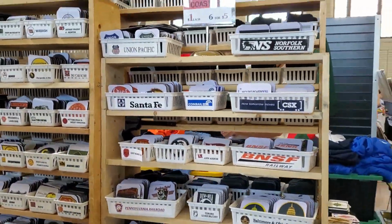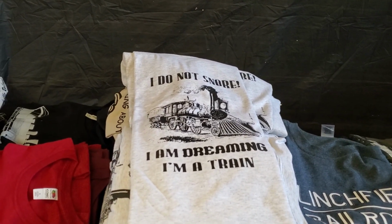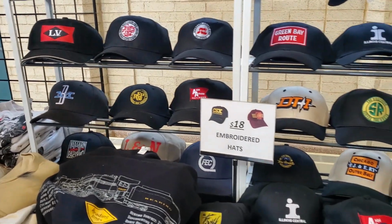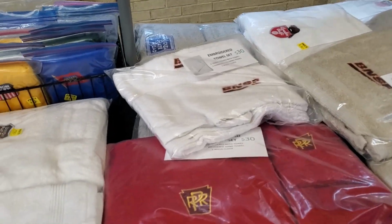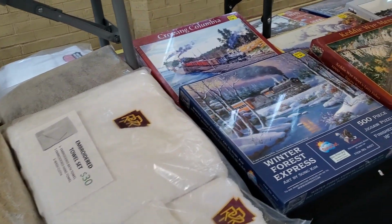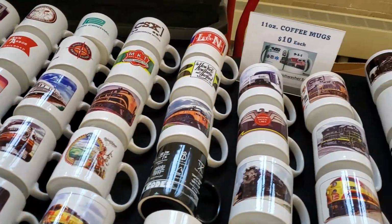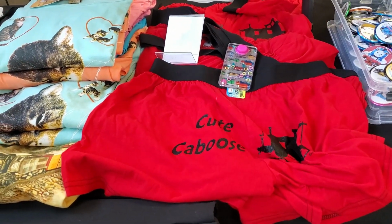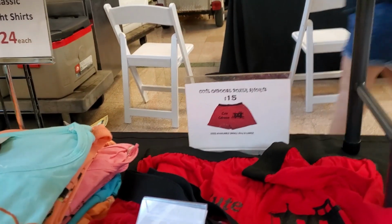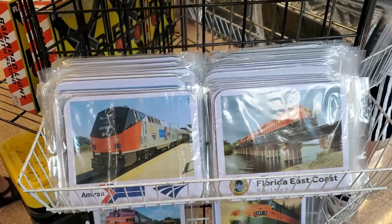Every railroad line is represented on a coaster. You can get absolutely clever shirts. You can get hats from every obscure route. You can get blankets in plastic bags for your protection. Every vessel for coffee. Yes, only the finest gifts for the whole family. If you ever wonder where to get this stuff, well, just go to Train Days.